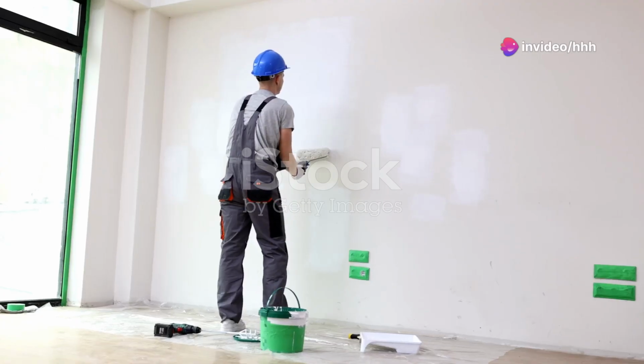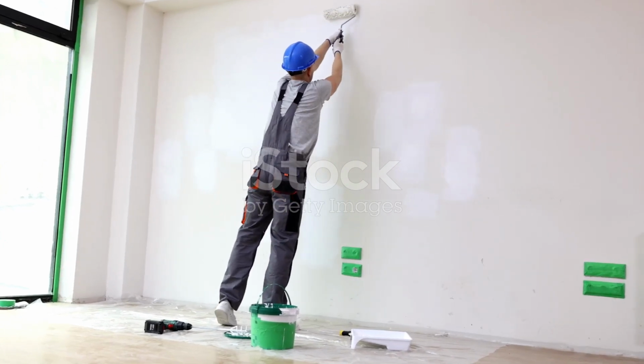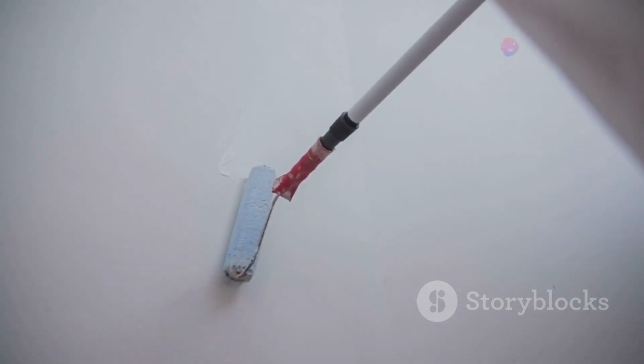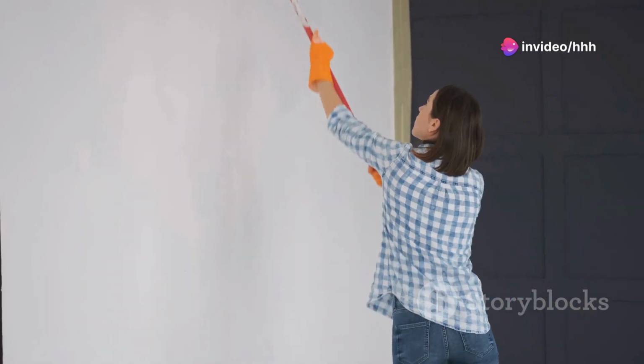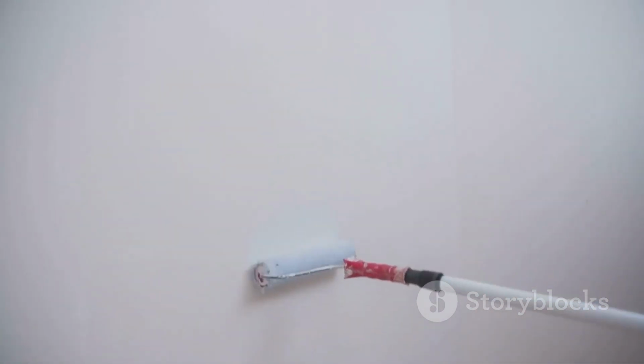When painting large areas, use a W or M motion with the roller for even coverage. Allow the first coat to dry completely before applying a second coat. Most walls will require 2 coats for optimal coverage and color saturation. Remember that drying times vary depending on the type of paint and humidity levels.